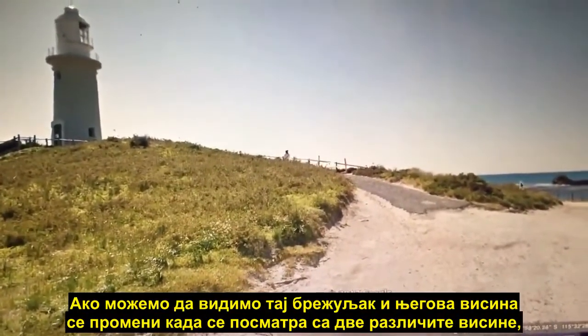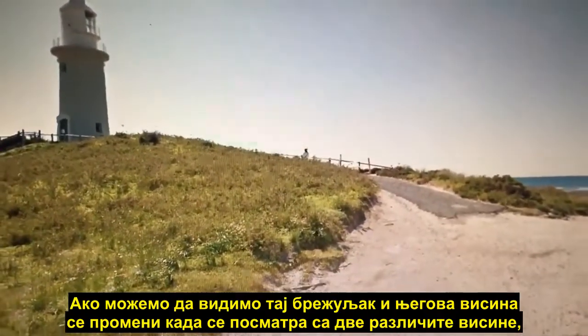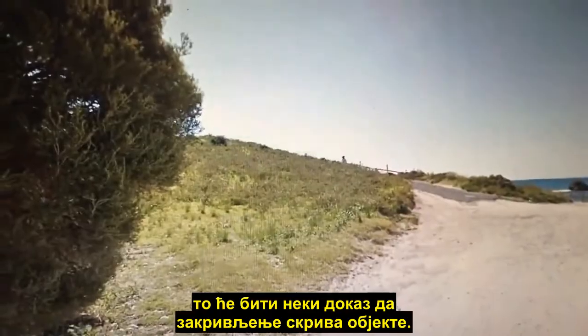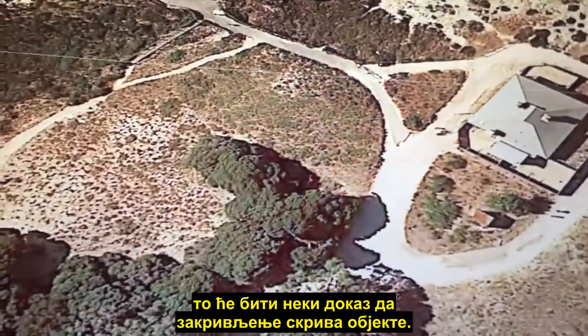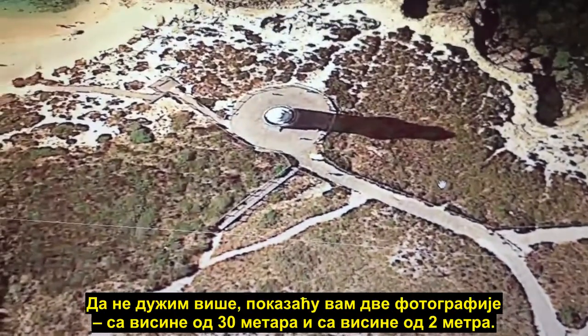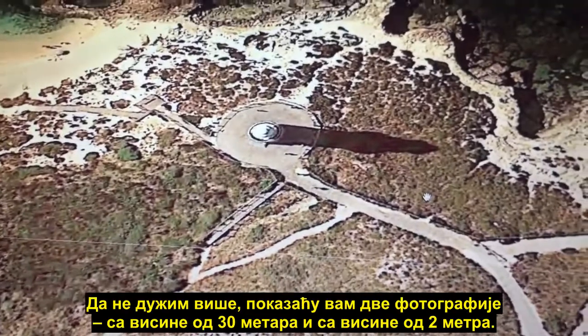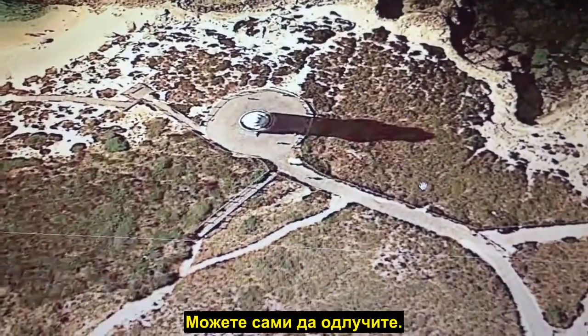So if we can see that hill and the size of the hill changes from the two different elevations, that's going to be some evidence of curvature hiding the object. So without any further ado, I'll just show you the two shots from 30 meters elevation and from 2 meters elevation. You can make up your own mind.